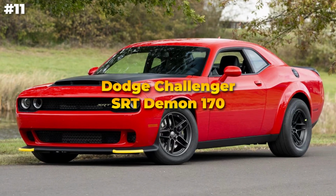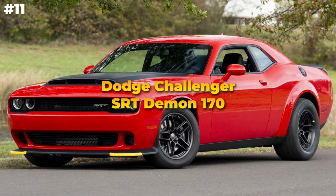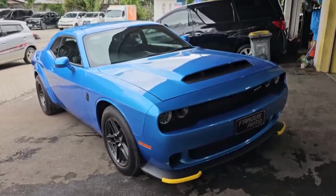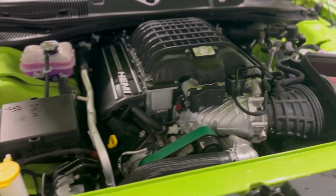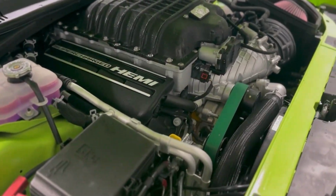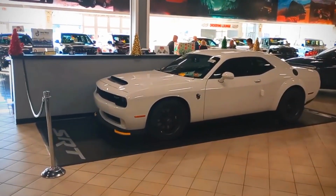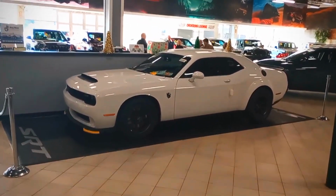Number 11. Dodge Challenger SRT Demon 170. The Dodge Challenger SRT Demon 170 redefines what a muscle car can do. With a supercharged 6.2-liter Hemi engine, producing a staggering 1,025 horsepower when running on race fuel, it's the most powerful muscle car ever made.